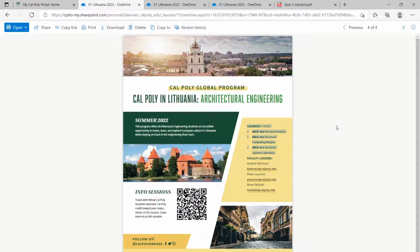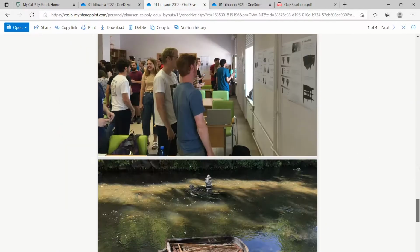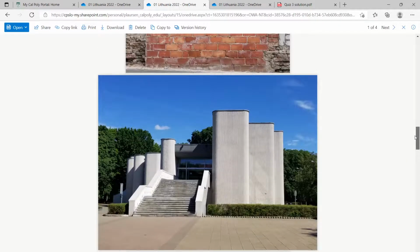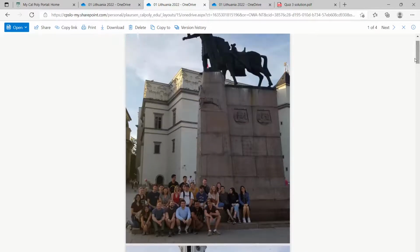You'll be staying in a hotel not far from campus. So you'll be staying in a hotel right in the old town. Typically old town scene, I think I showed you a few things. Not far from this. So you'll be staying 2 to a room in a modern hotel. 3 meals a day, 7 days a week. 2 major field trips. 7 units of class.